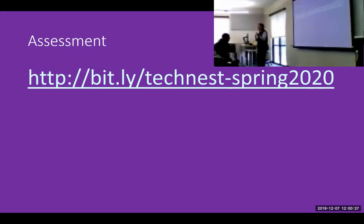If you are not already a San Jose City College student, or the last time you were a City College student was more than a year ago, go and talk to Michael Castro, who is right there next to Ben, and he will help you do that. The link to the assessment is bit.ly/technest-spring2020, and I'll quickly show you what this looks like.